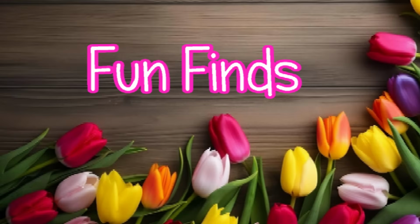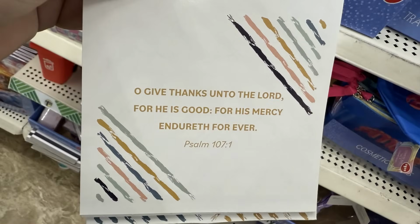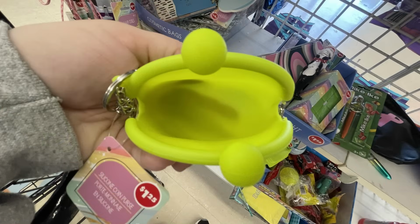And then for the fun finds this week, we've got these tabletop decor that you can have for faithful reminders. It's like a flip book with some inspirational sayings and religious sayings and Bible verses with the decorative pages. And it's made to sit on top of a desk or tabletop. We've got the silicone coin purses in several different colors. It has the keychain attached.